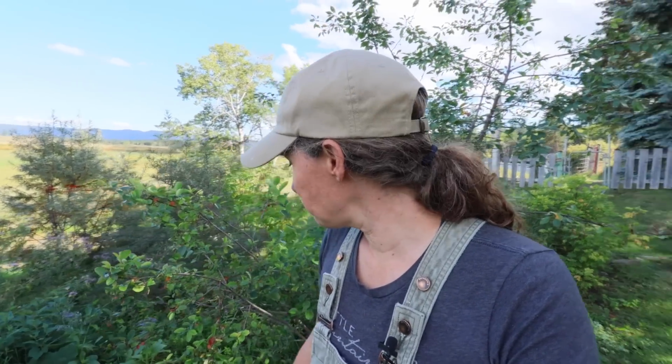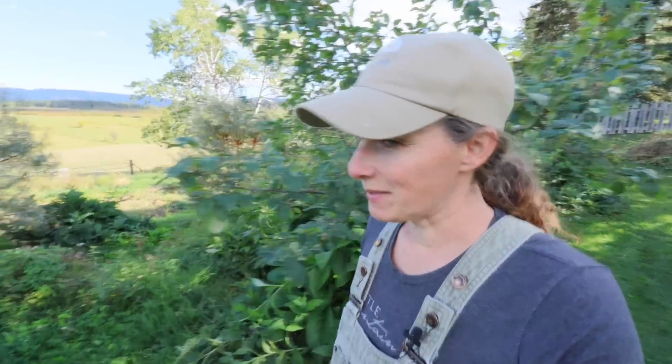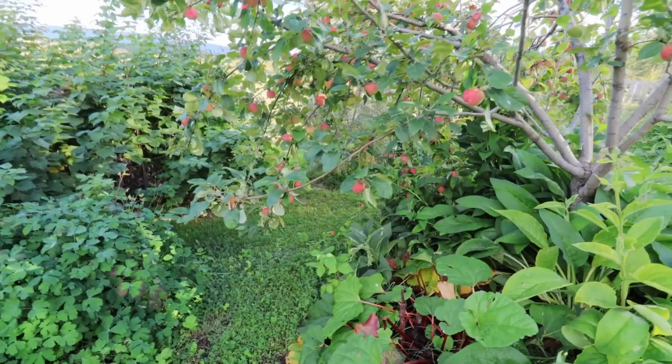So I have made choke berry jelly, not choke cherry jelly. And what did I do with the rest of them? I think I freeze dried them or turned them into juice or something. Anyway, my forest garden is starting to look a little bit wild, like a little bit of a jungle. It needs some attention. Where are you going? My garden kitties. All right, friends, enough dilly-dallying. Let's head back up to the house.